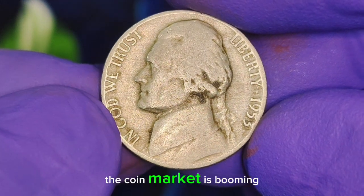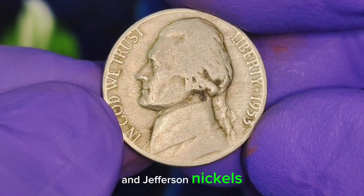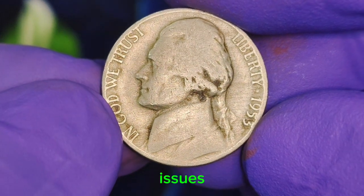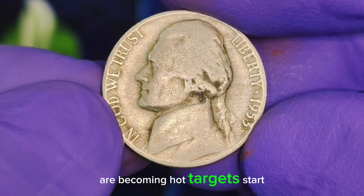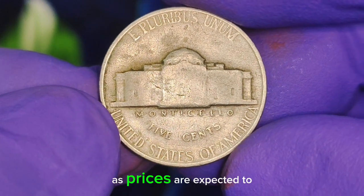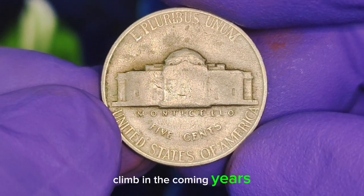The coin market is booming, and Jefferson nickels, especially the early 1950s issues, are becoming hot targets. Start building your Jefferson nickel set now, as prices are expected to climb in the coming years.